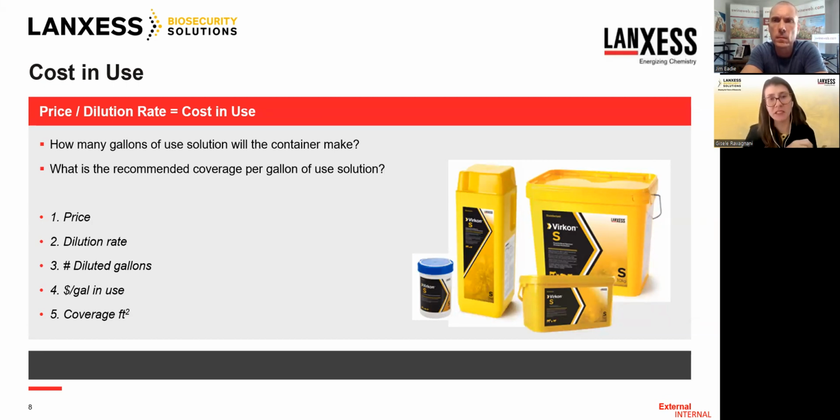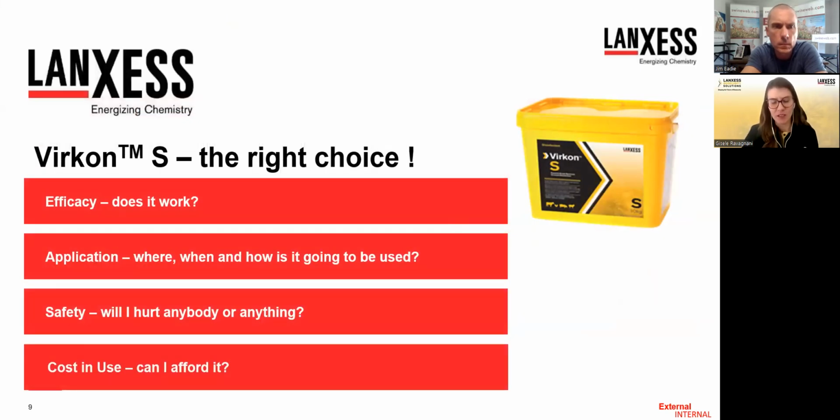And after that, we have the last box, check it. So these are some basic points to evaluate before choosing a disinfectant, because you shouldn't just choose by the box, saying I prefer this pail or this gallon, or it's cheaper. So pay attention to what kind of situation you have, the challenge. So ask these questions before.